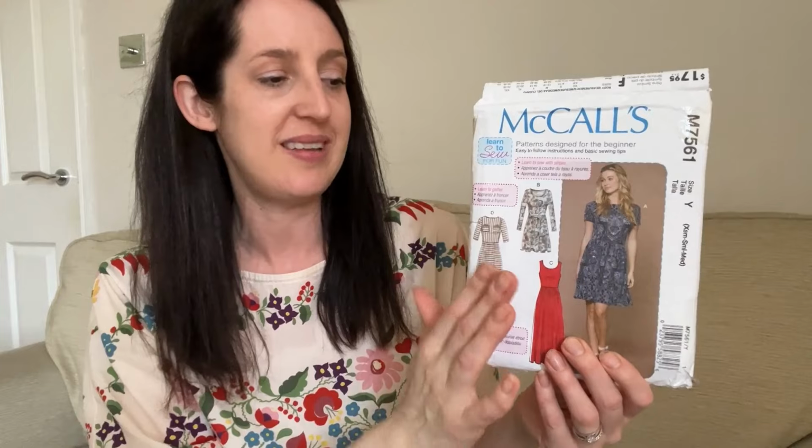And I actually went for a pattern repeat, so I went for a dress using a pattern that I also wore earlier in May. And this is the pattern here. It is the McCall's M7561 pattern. It's a really nice, quite simple jersey dress pattern that comes with quite a lot of options built in. But I always make the scoop neck option and short sleeves, and it's quite a fitted bodice and a gathered skirt. And it is a perfect, easy to wear day dress.